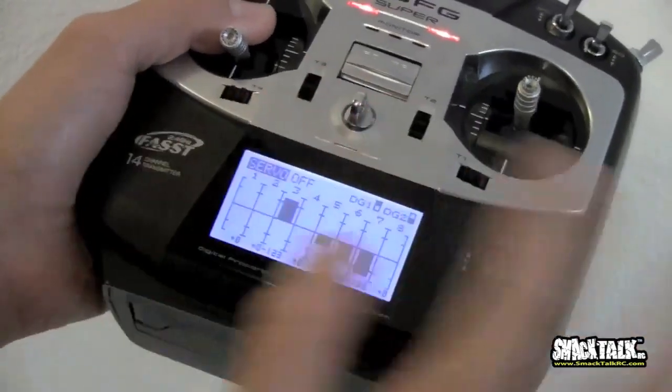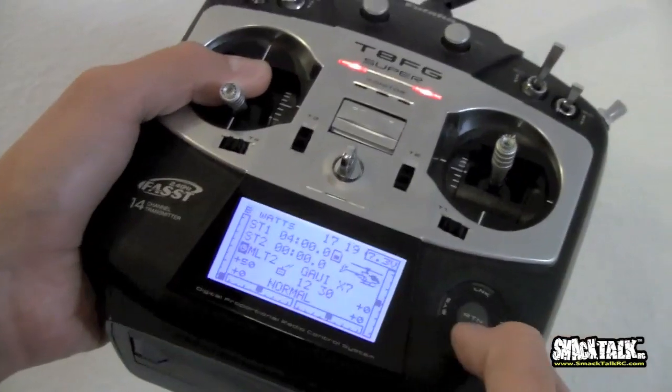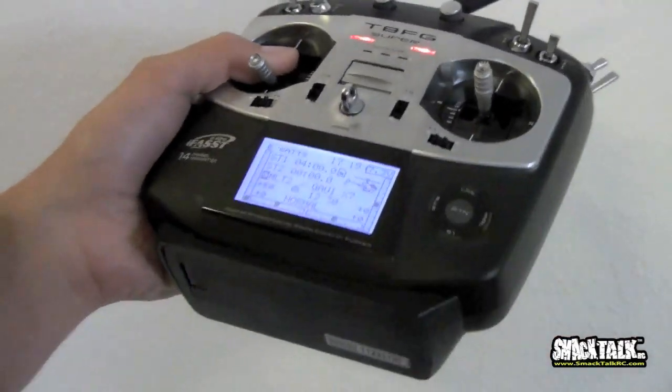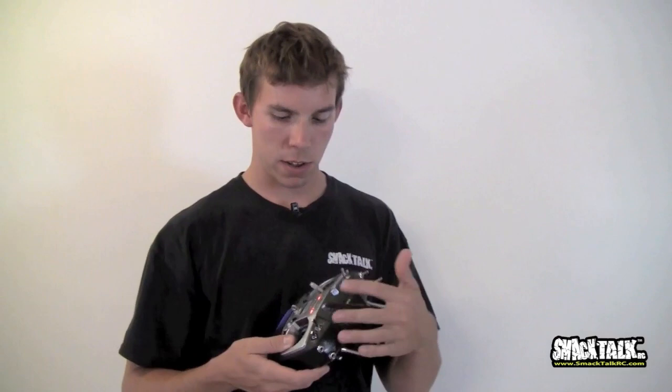So I've got all my user-defined menus that I commonly go to. Just one button I can get out of it, one button I can get into it. Just as easy as that. It's really simple. So those were the two sort of tips that I recommend for the Futaba radios.